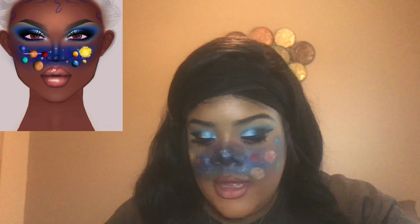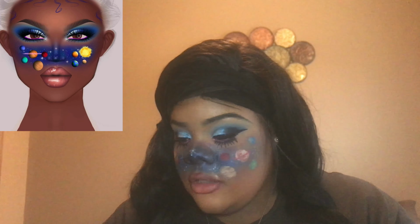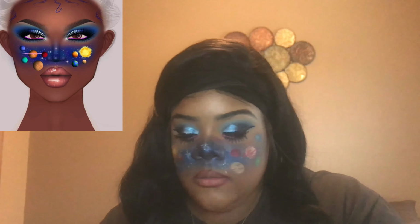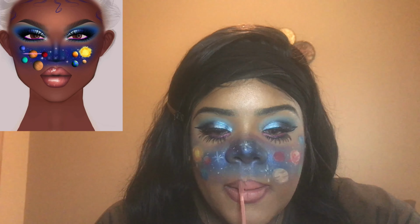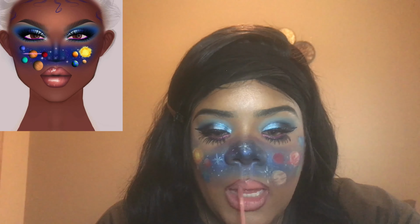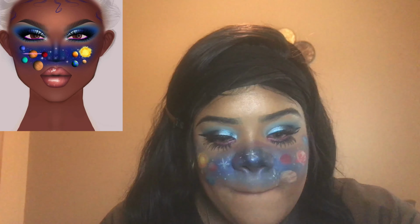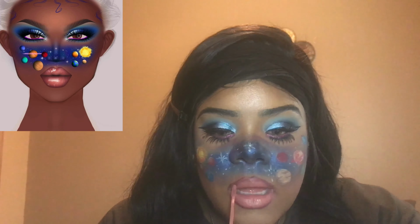Okay, so there's that. Where's the top? Oh. These lashes feel so weird on the bottom of my... I can't. Oh, and then I can see them and it's freaking me out. I don't like it. Gonna let this dry real quick. We'll be back.